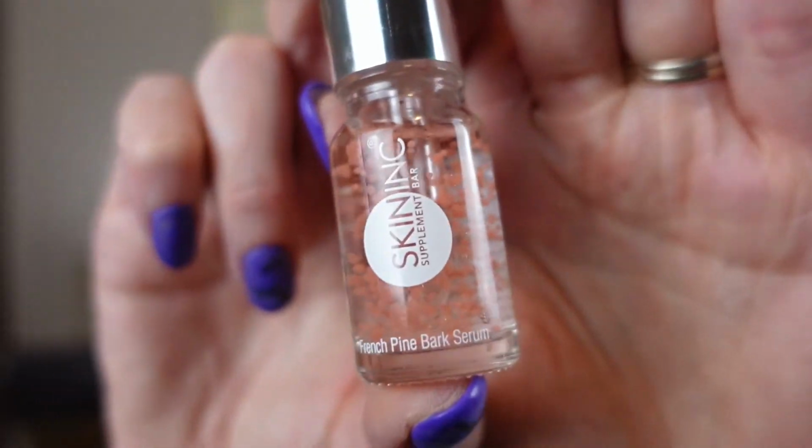It was this really thick, black, gross. This is much prettier. The thick, black, gross might work better, sadly. But this is beautiful. I wonder if it smells like pine. It smells like nothing. Which, I mean, is good for a serum. I expected it to smell like pine though. So there's our last thing.